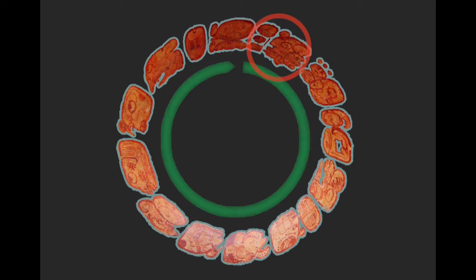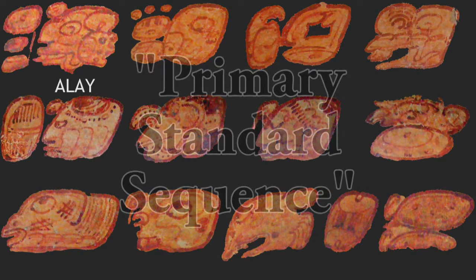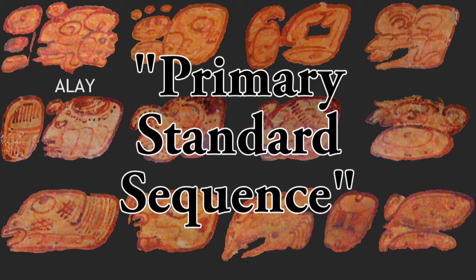The first glyph represents the word alai, here, which often appears as the first glyph in circular texts. Its early appearance in such texts relates it to the concept of the primary standard sequence, which archaeologists and epigraphers have identified as a set of glyphs Maya scribes frequently used to begin an inscription. Also notice the preceding A glyph, attached to the main glyph to clarify that alai begins with A. This A glyph adds no pronunciation to the main glyph, but rather specifies it, an example of a phonetic complement from the last episode. Also from the previous episode, you may remember that at least 85% of all glyphs can now be read. This one belongs in the other 15, so we'll have to pass it for now.